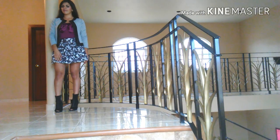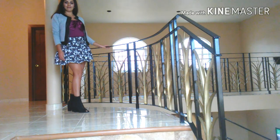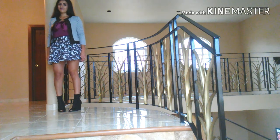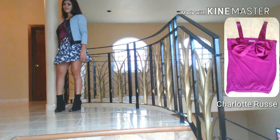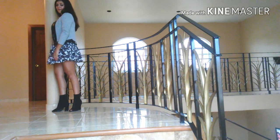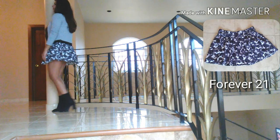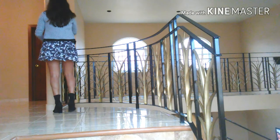Now, this is the outfit that I told you guys I switched up the shoes for. And for this outfit, I went with a very sweet but edgy look. And I loved how it turned out. I hope you guys like it too. For the top, I went with this bow accented wine colored top that is from Charlotte Rouge. And it just adds a pop of color to all the black. This florally print skirt is from Forever 21 and I love how it looks on, and it's high-waisted and very poofy.